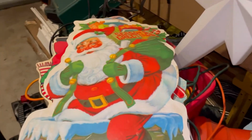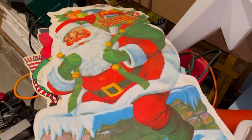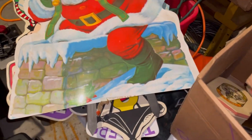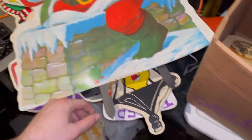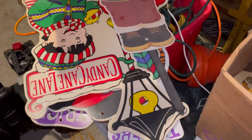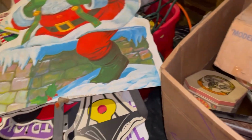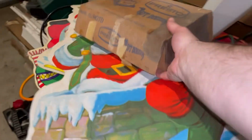Show you guys this stuff over here. This is more just kind of some stake stuff. This was kind of cool. It's actually tin, which I thought was a pretty unique one. Has a little age to it for sure. Then we got a bunch of yard stakes. Show you guys a couple of them there. Candy cane lane, and we got some Mickey ones down there. Those are at least probably 10, 15 bucks a piece if Amber wants to sell them. So we put them over here.